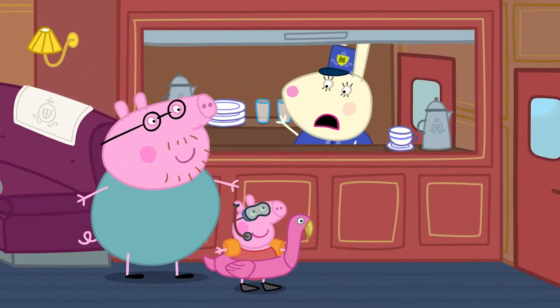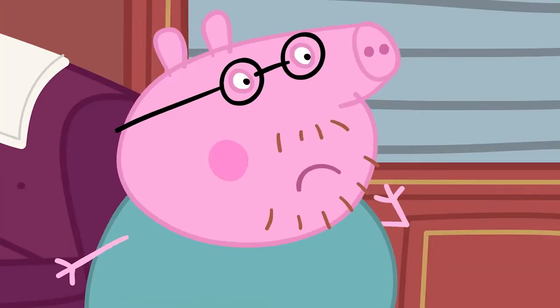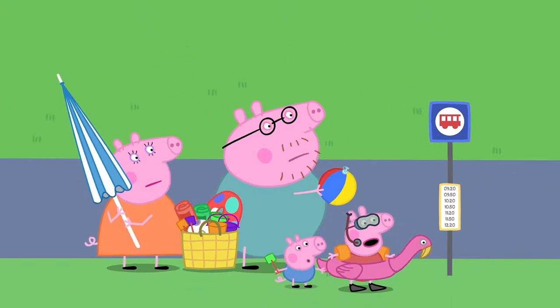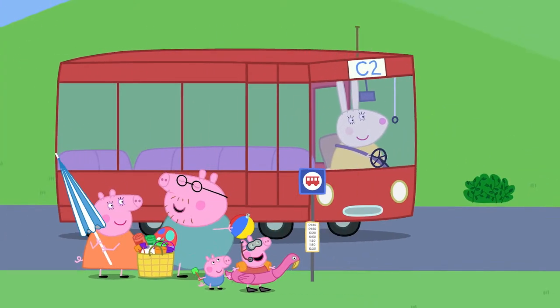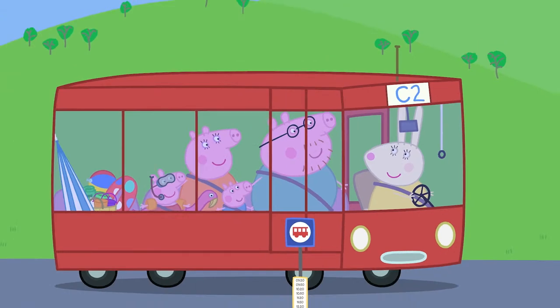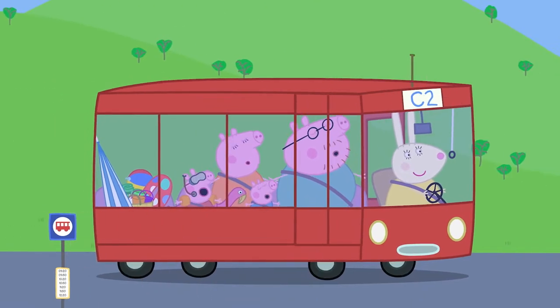I'm afraid the train has broken down. Oh dear, we'll have to take the bus. Now, Peppa's family are waiting to catch the bus to the seaside. All aboard! Next stop, the seaside! Hooray!